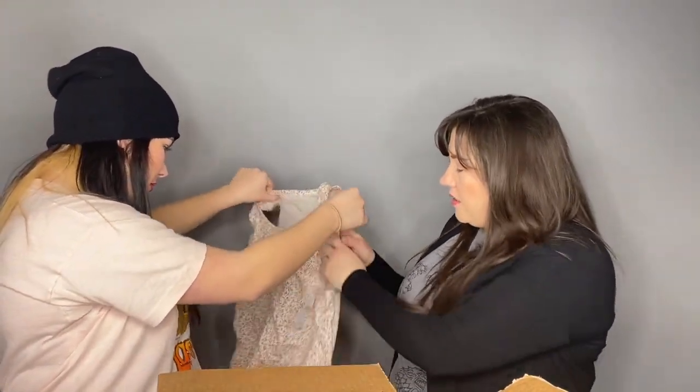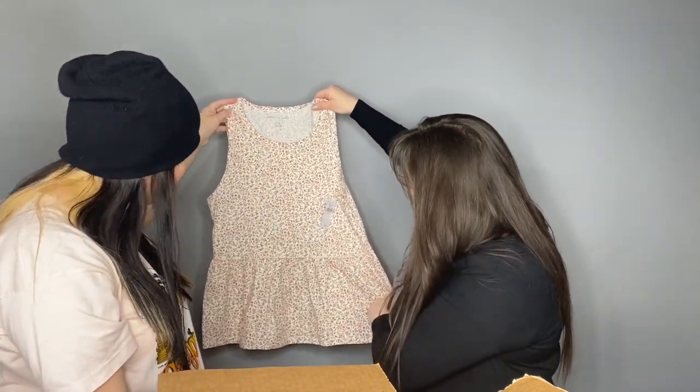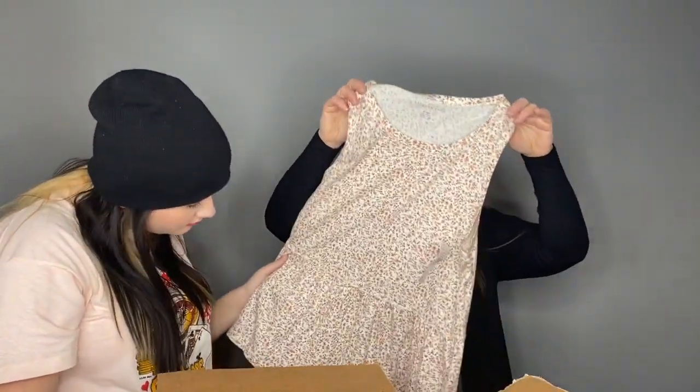Okay, your turn. I'm looking at this one. American Eagle. Looks like it's new with tags. Just a little peplum top. $24.99 was the retail price. That's actually pretty cute. I bet we could put cottagecore in that, because it's definitely floral and granny like.